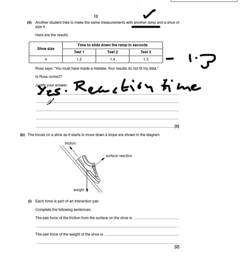And also, another way we could have gone about it is that we could have compared the data. So we could have said that the size 4 shoe has got a similar average to the size 9 shoe. That's one mark.